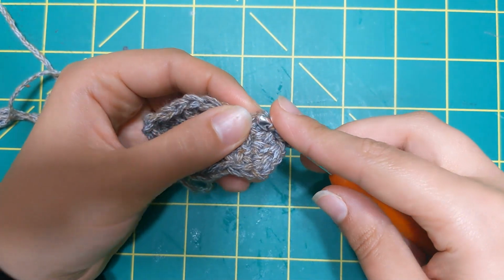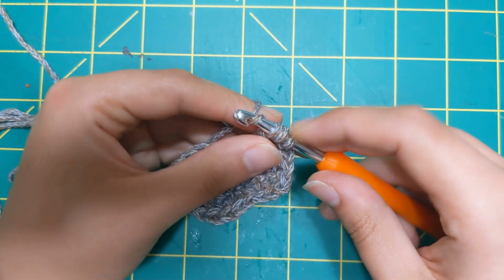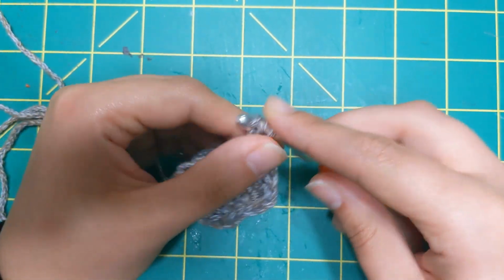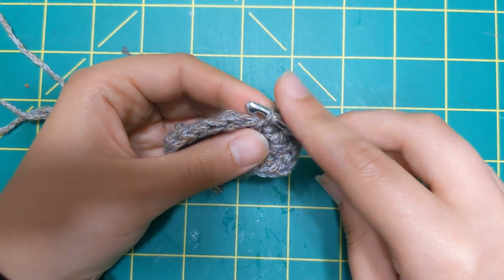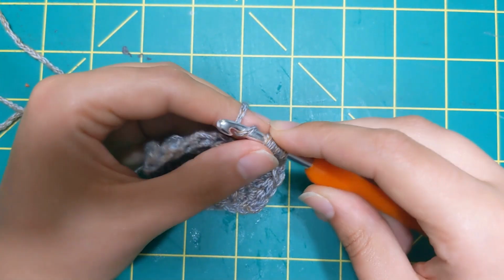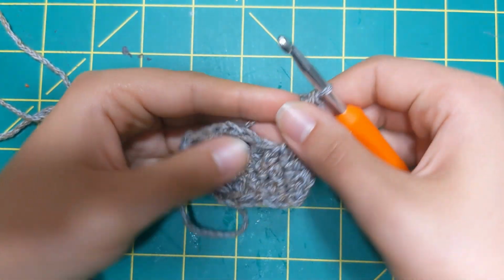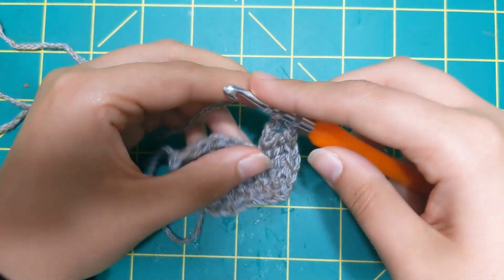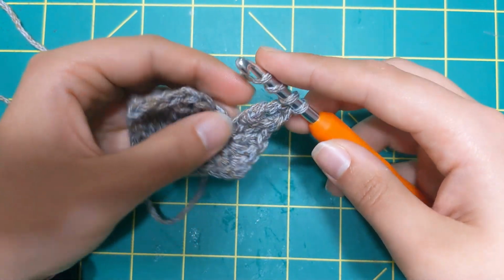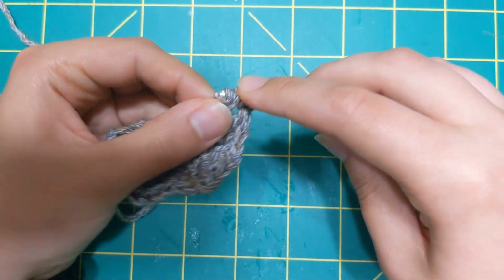So going right there. We're going to do 1, 2, 3, and then 1 more into that same space. We're going to do 1, 2, 3. And then to finish it off, you see how we've now got like a nice little point? We're going to do a double treble into that same space to try to finish off that point of our leaf.